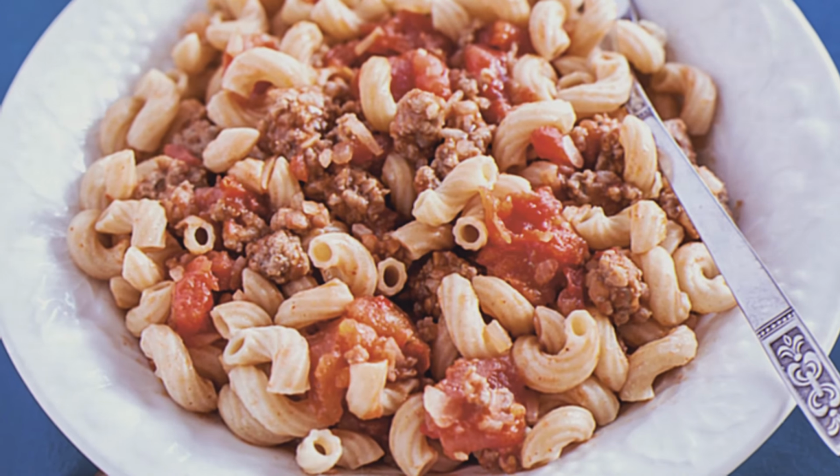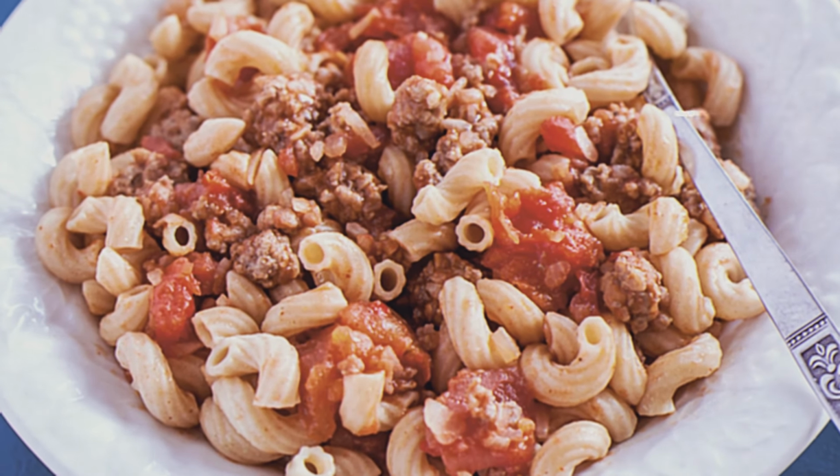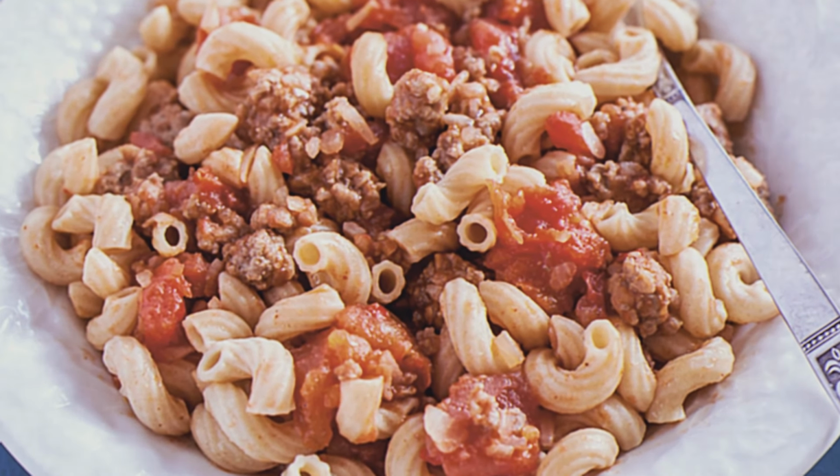Today, goulash has been overshadowed by flashier pasta dishes, but it still holds a special place in the memory of anyone who grew up scraping sauce from a Corelle plate.